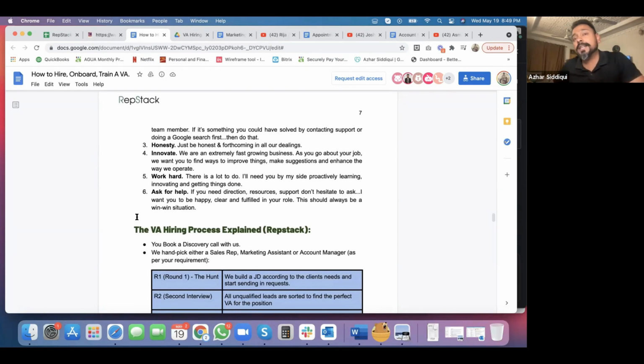We've seen this in the past where you hire a VA and you magically think that all the problems are going to go away. That's not the case. You're still going to be there. You're going to have to provide them a structure. You're going to have to, for example, for a marketing assistant, if they don't have a list that you haven't purchased, how are they going to run your outreach for you, or email marketing campaign and things like that?